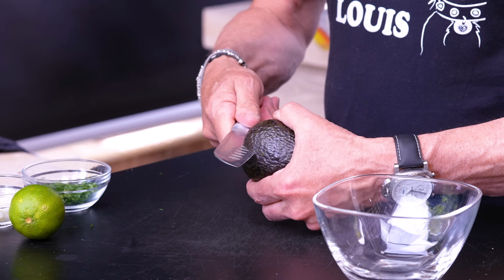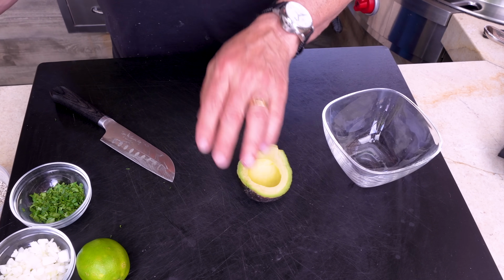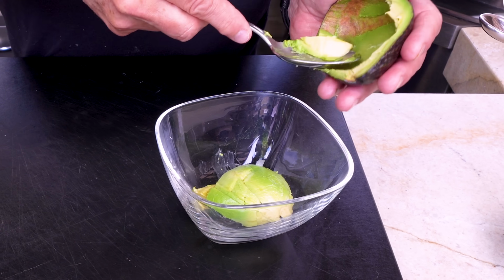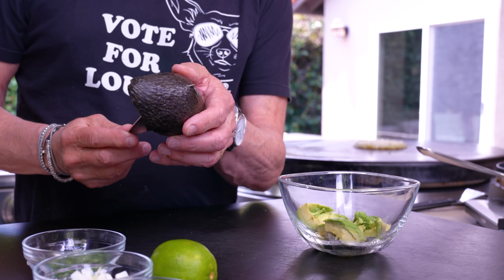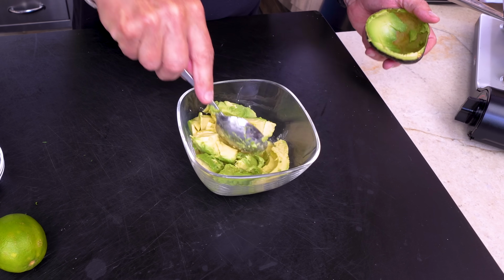You know how to make guac if you've watched us for any length of time, because we like it and we're fans of it. Pretty, pretty. So we'll do this, and this will come out and go in here. But when you do this scoring, be careful, because the knife comes through really easily, and I've definitely done that before. Bust this up a bit.